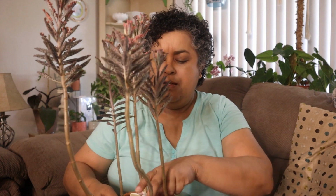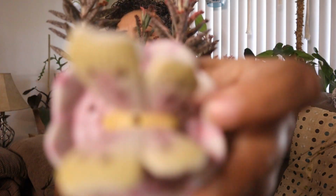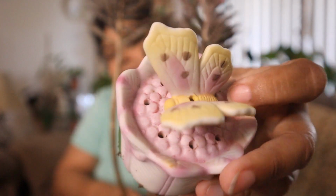And I like to put little knickknacks inside of my pots. This is just a little, I don't even know what this is. It looks like a salt shaker or something. That is a little butterfly. Let's see if I can, you see that little butterfly? And I just put it in there because it's pink butterfly, and this is a pink butterfly plant. So anyways, I'm weird that way.